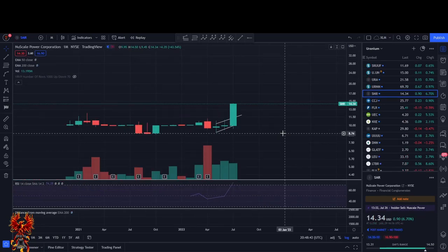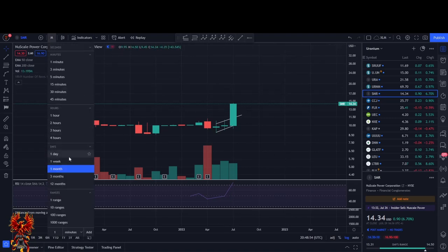Oh yeah, I actually want to talk about SMR and Silex. I haven't been talking about them. I need to, so we're going to. Monthly chart, obviously, massive break here. We really need to zoom in more, but obviously it's at all-time highs.